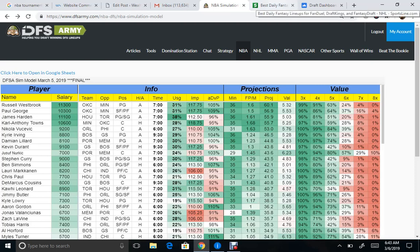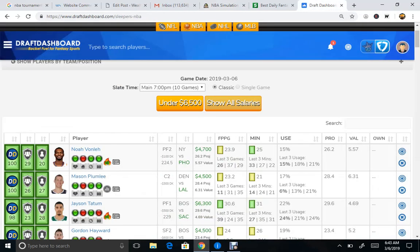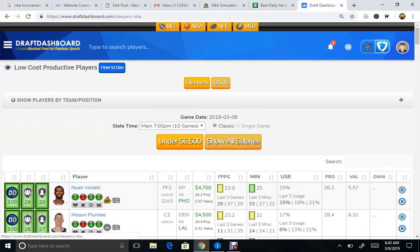So I believe between those three sites, SportsLine, Draft Dashboard, and the NBA DFS Army, along with the simulation tools and all the help they provide here, coaching, this is the most complete. If you want to just go with one, DFS Army would be it. As far as really getting down to the nitty gritty and reviewing these and getting you off to what all you need, this site will provide the best research for you. So I've even given you some advice here for today in a direction to go and some of these best plays.